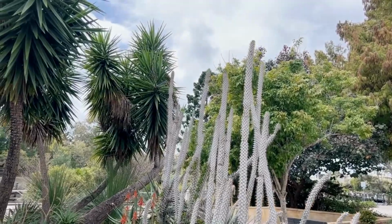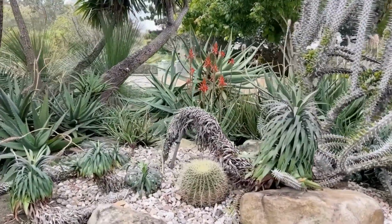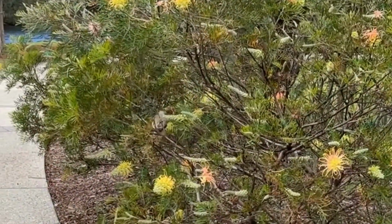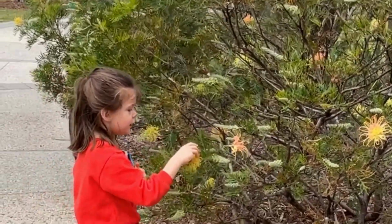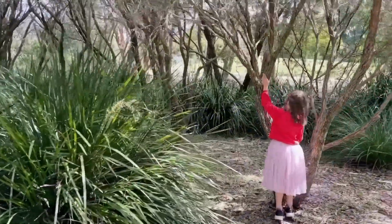Make sure you check out the Story of Our Country garden and the traditional Indigenous Games Trail. There's a lot of different varieties of gum trees. There's stringy bark, iron bark, smooth bark.